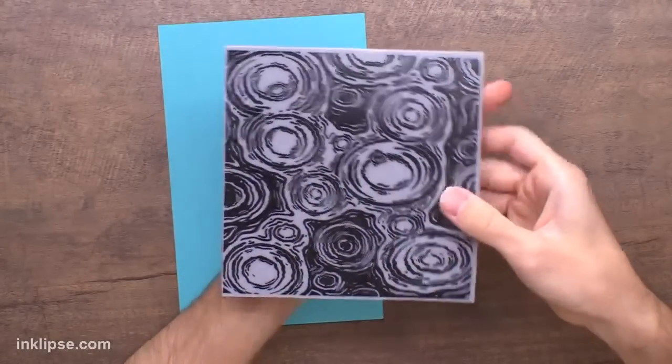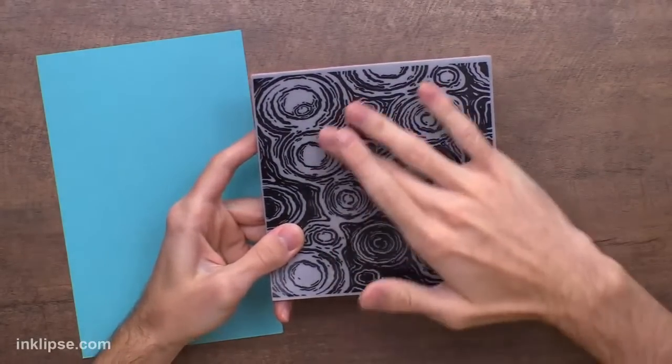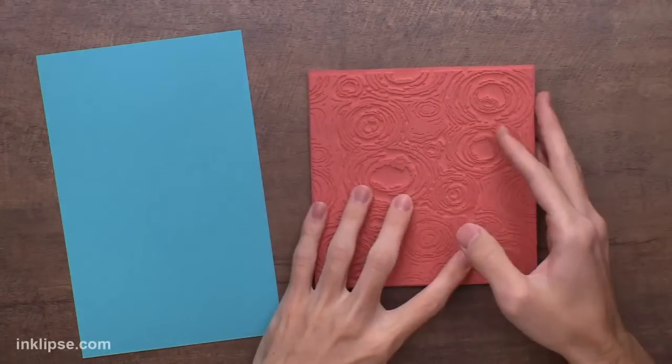Right, so here is the background stamp. I absolutely love it. I love that we kind of created those like solid areas and then the puddles by themselves. I think it really adds to the fun of this stamp. It's kind of the randomness of the puddles.